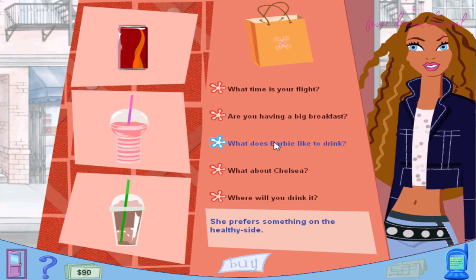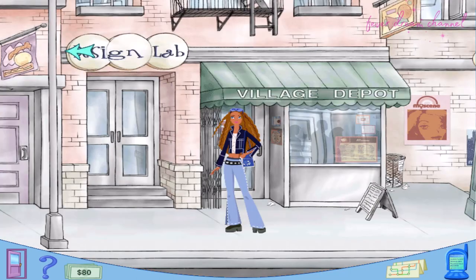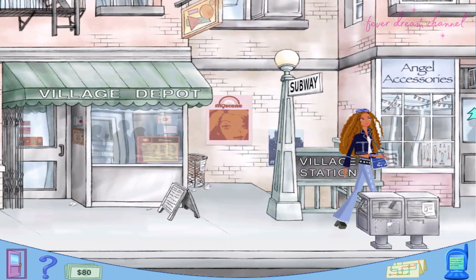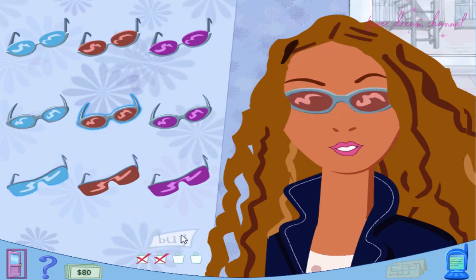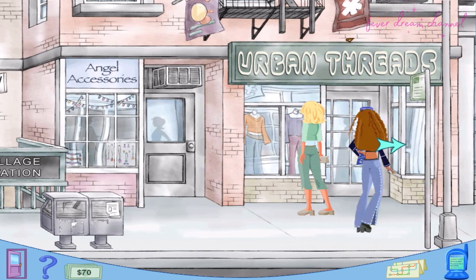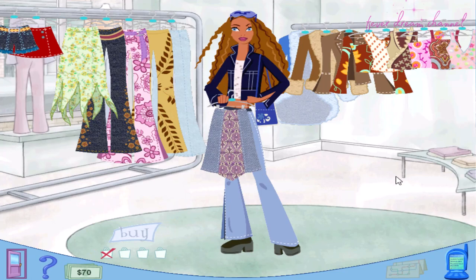Welcome to the Village Depot. Good choice. Let's get it. Hey there, hon. What? Nah, I'm in the mood for something totally different today. I'm loving the color, but not crazy about the style. Awesome. So gotta get it. Doesn't the shop carry the cutest stuff? Perfect! That's what I wanted! That's gonna look gorgeous on you. $40, please.